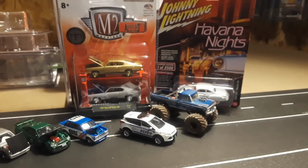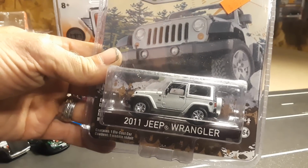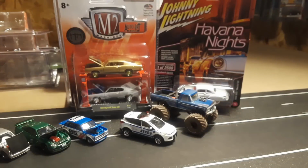And next, I'm sorry this is such a long video, but a 2011 Jeep Wrangler in silver. Love Jeep Wranglers. Don't have one in silver. Had to get it for the Jeep collection.